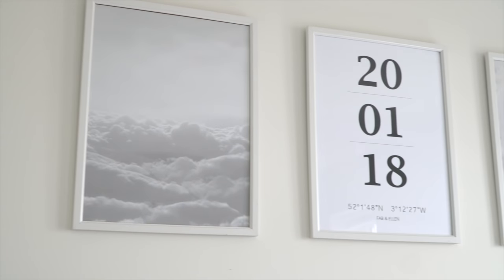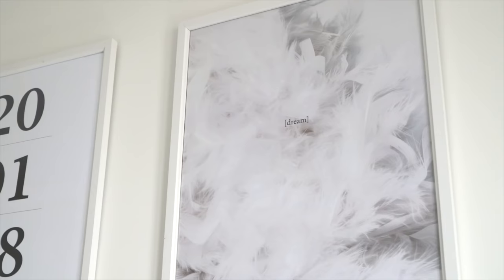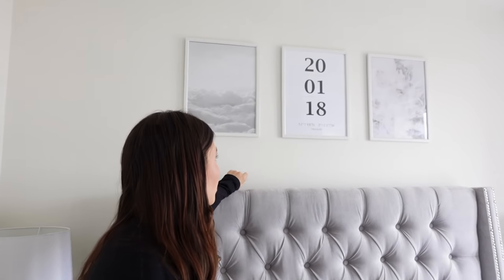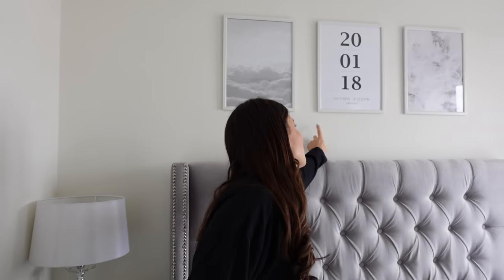All of the prints in the house, apart from a couple, like two, are from Decennio. So all of these are from Decennio. Ella made the middle one. Oh yeah, actually I made that middle one on wood.